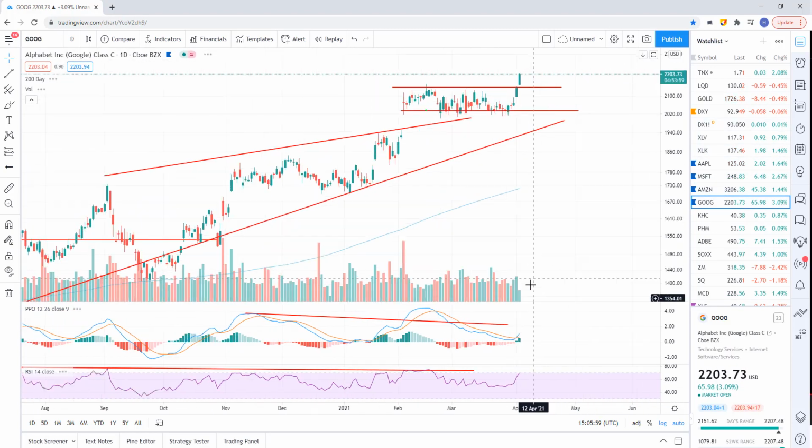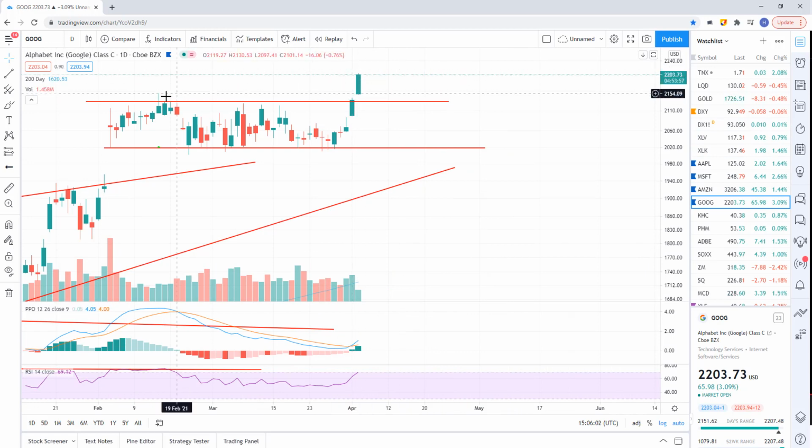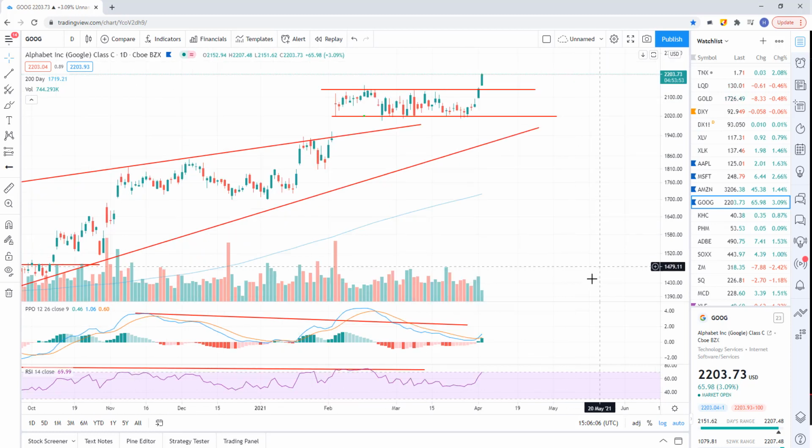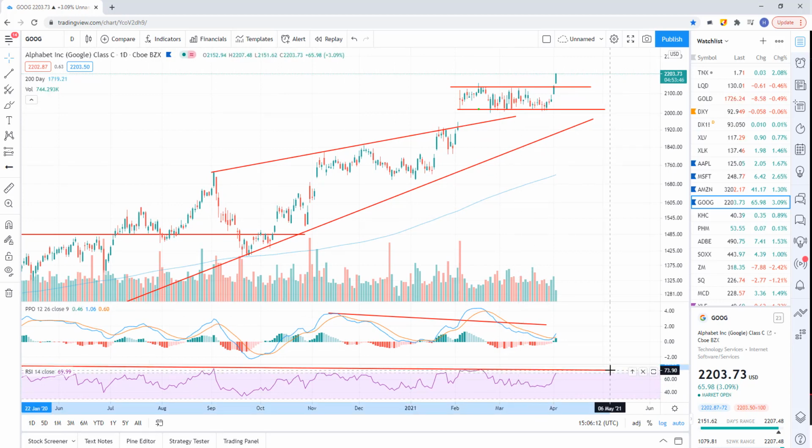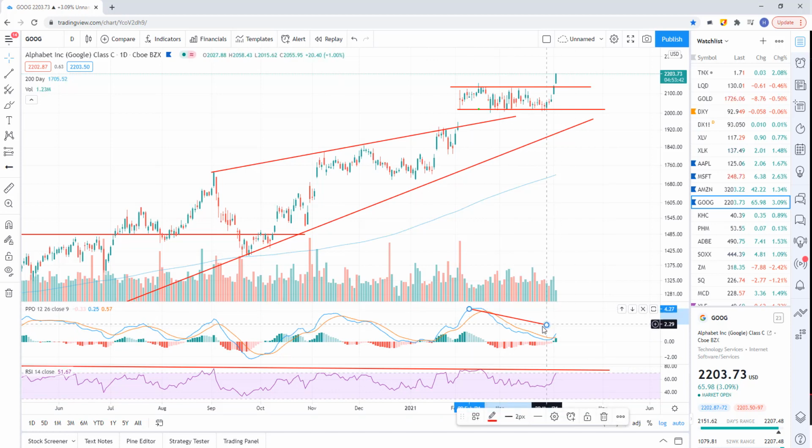And Google's also breaking out. You can see here's Google breaking out above this recent range here. Pretty impulsive. Again, it is a divergent high, but it's not confirmed. So if you go much higher, you're going to take out the negative divergence that exists in the RSI. And there's your PPO negative divergence.